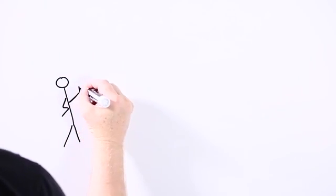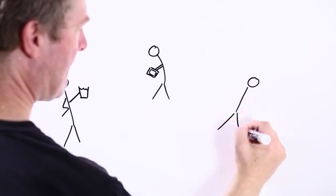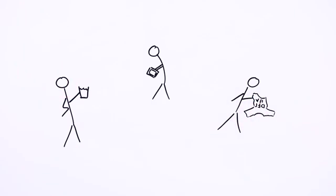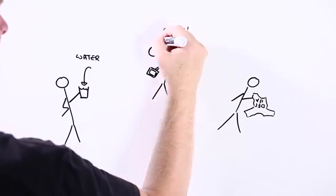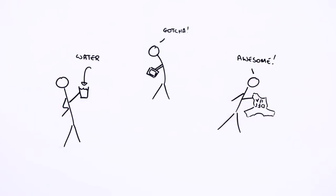Pick up something that's close to you. Anything. It might be a glass, or a smartphone, or even a t-shirt. It doesn't really matter what. Now, think about what this thing does well. It could be holding water or chasing Pokemon, or if you're thinking about that t-shirt, making you feel awesome.